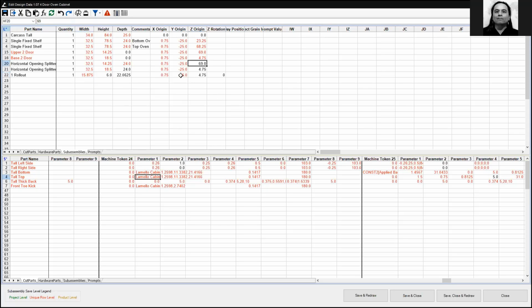All right, and for the Z origin, these bottom 2 are always going to be in this location. And then for my single fixed shelf, I'm going to want to use this formula here. And I will want to add, I'm just going to say 0.75. If you want to get into how to search for and add specific prompts that are directly related to materials, that would be a different session than this. But what I want to do here is take this and replace it with that.